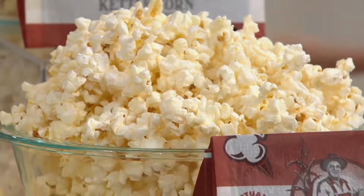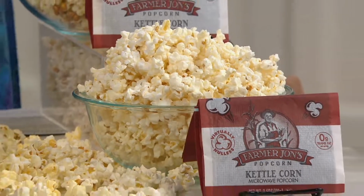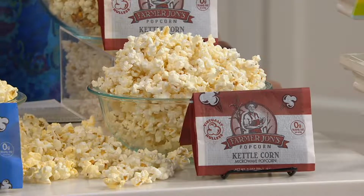And then they're on the trucks, and then they're on the store shelves before you even have a chance to bring it home and pop it. These are packed fresh. This is farm fresh popcorn. This doesn't exist out in the grocery world.